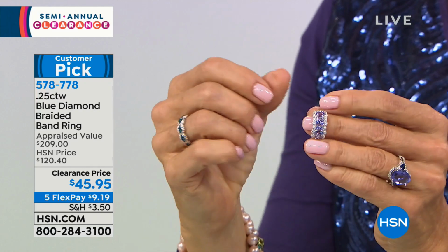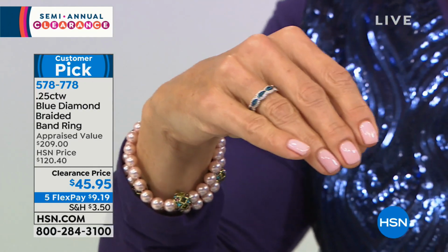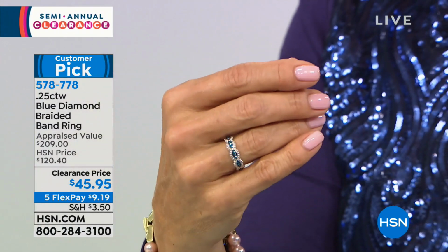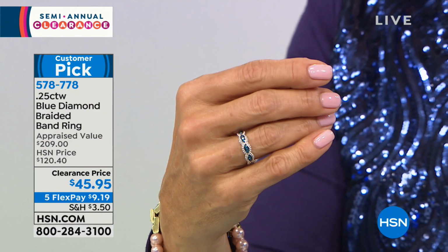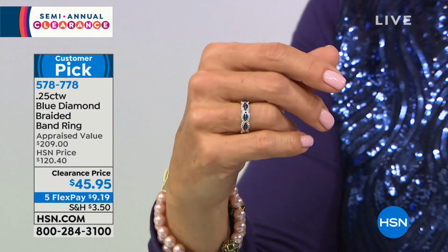So again, this was the tanzanite, this is zoisite. Another beautiful blue stone and very, very special when it comes to being a feminine choice. This is about 1/4 carat. The blue diamond is actually 1.5 to 1.6 millimeter.